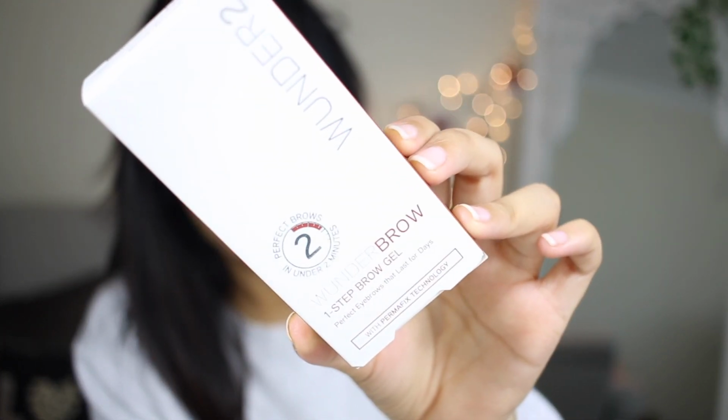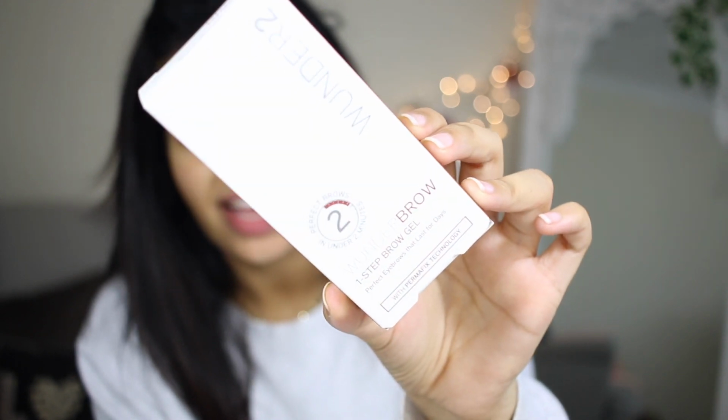Is it going to focus? I don't know if it's going to focus. There you go. This is their WUNDER2 One Step Brow Gel, and I remember Tati, is it Tati? Tati talking about this product and where she tested it, and it's essentially a semi-permanent brow product, and it lasts for like 3-4 days, I think. So they sent me the shade Black Brown. I'm not going to try it in this video. I thought it would be more fun to try it in a completely separate video.